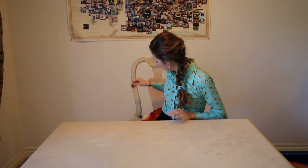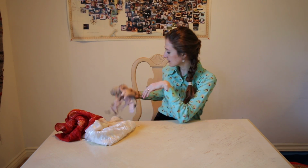I'm actually putting all these off to the side into a suitcase, which I'll show you in a moment. Very important, headscarves. These are very important for when you're going to visit religious sites. You can cover your head very easily.